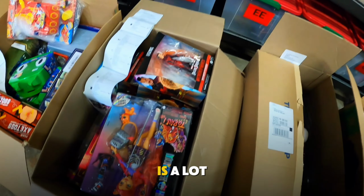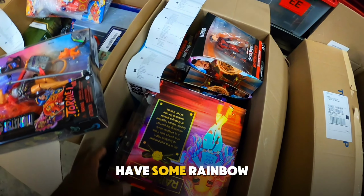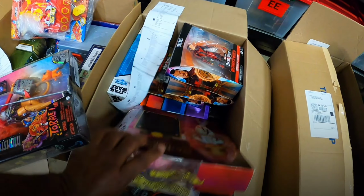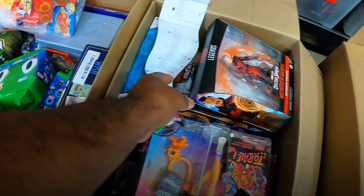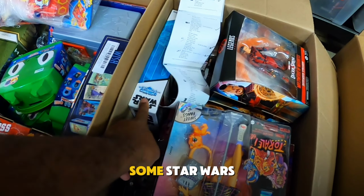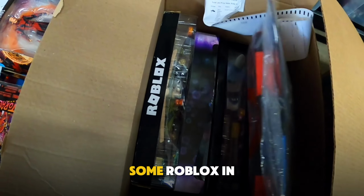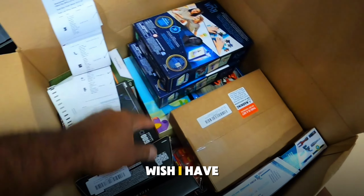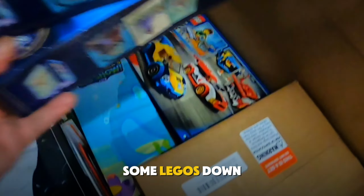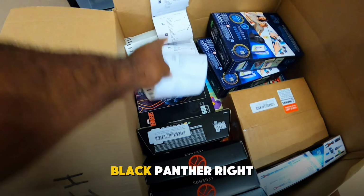The next box is a lot of dolls in here. I got the Monster High. I have some Rainbow High. I got some more Monster High and Rainbow High down in the bottom. I have the Doctor Strange action figures, some Star Wars lightsaber over there. Here I have Nerf guns, some Roblox. In this box I have more Doctor Strange, Wish. I have some Legos down there, more Halo, 500 piece puzzle Black Panther right here.